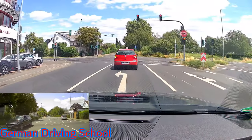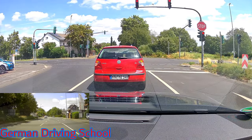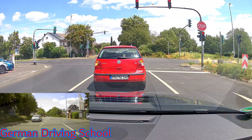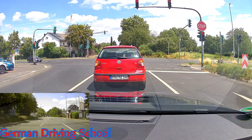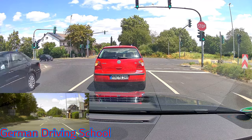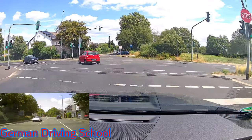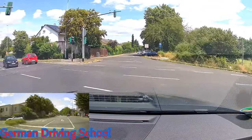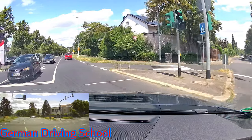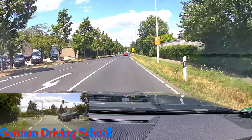So the oncoming traffic will get green light and the left pedestrians, and both is free. Right now we cannot see any pedestrians waiting and no oncoming traffic is waiting, so we just check mirror blind spot and turn. We are still in the city, so the speed limit is 50 here.